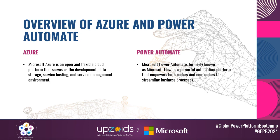Some key features of Power Automate to mention. Let's start with the first one, that is data-driven decision making, because Power Automate helps you gather and process data efficiently, enabling better decision making within your organization. We have task and process automation, whether it's automating repetitive tasks or orchestrating complex processes. Power Automate provides a single platform for both.